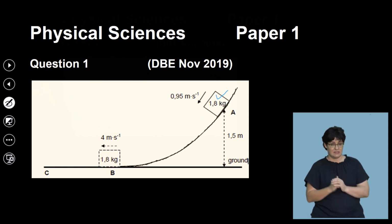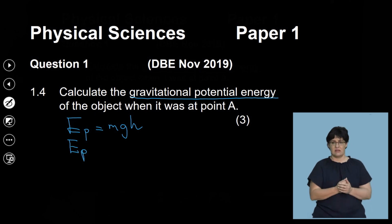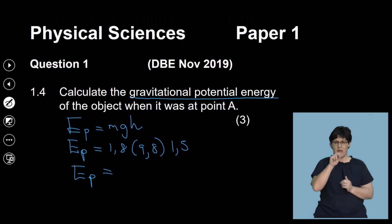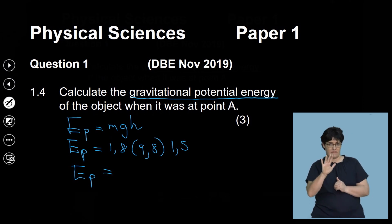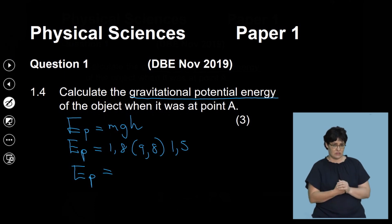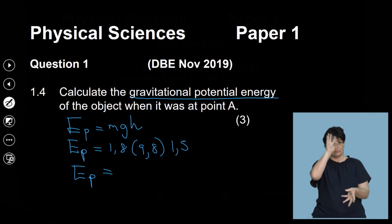Right, so having said that, we can then say the gravitational potential energy, not just potential energy, gravitational, is 1,8, and then the constant 9,8 multiplied by 1.5, right? And then the 2 steps that we have carried out already carry a mark each. So the final mark has to do with the correct value of the magnitude of gravitational potential energy together with the correct SI unit, all right?